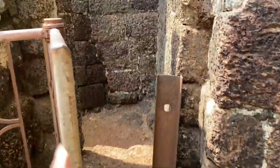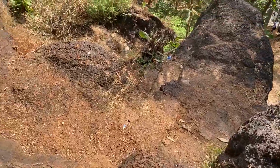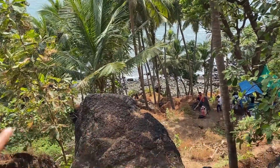Guys, now we are going to this part of the fort where you can go to the base where the water is. So you have to be really careful here while going down. And it leads you to the water.